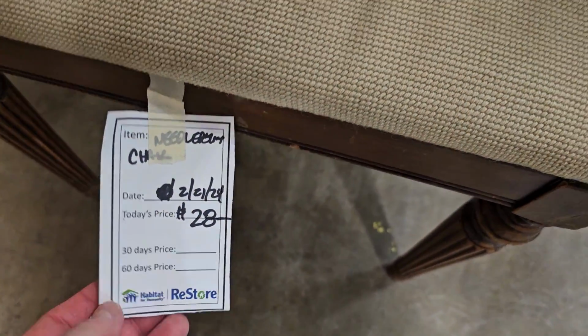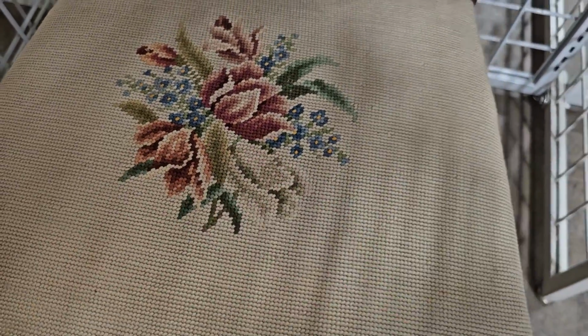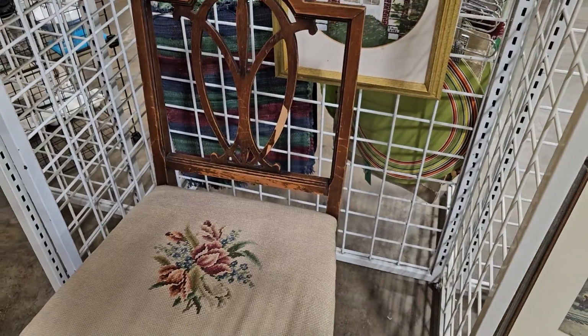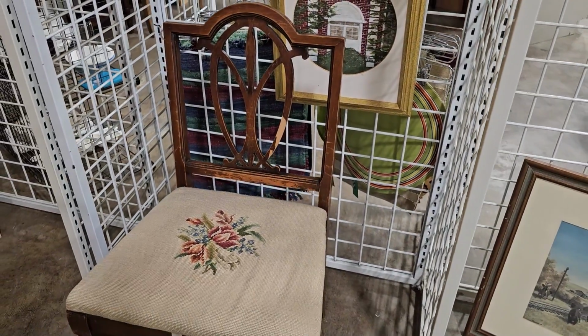Here's a vintage needlepoint chair for $28. Y'all know I love that needlepoint work. This one did have just a little bit of wear on it, but for $28, a vintage chair, I think that's a great deal.